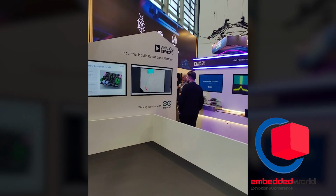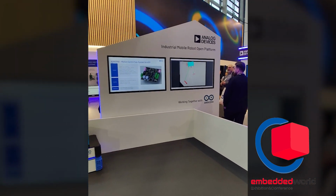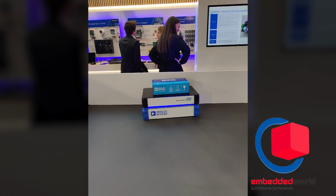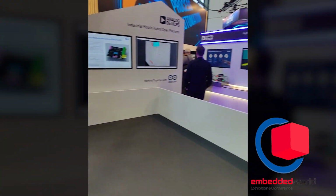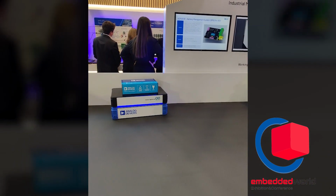Perfect. And we can see also in the demo the positioning of the robot around. So the robot has a built-in map, and it is able to position itself in the map based on the information that it's receiving from the sensors.